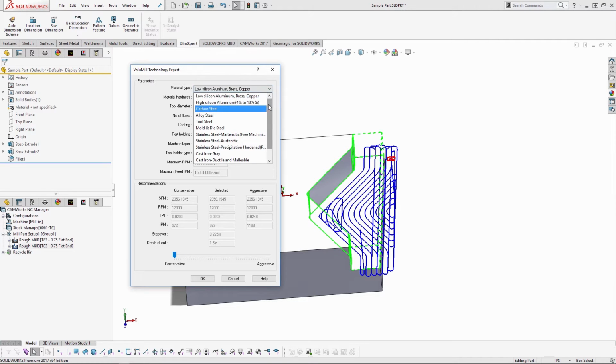We have our material. Okay, when I set the stock material, this gets auto-loaded. You have a hardness, 95 hardness for the 6061. Coating, I'm using uncoated tool. My part holding, I have it set to best. Some options are basically poor, better, best. So that's a little bit subjective.